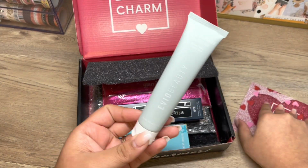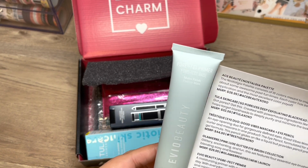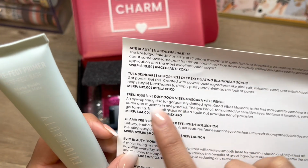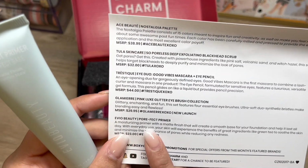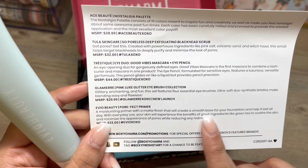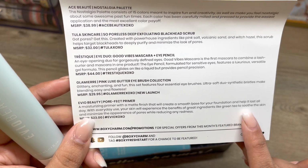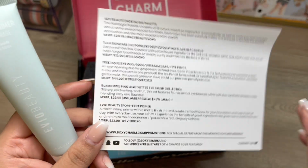This is the EVO Beauty Perfect Primer. And it's this one right here. It's the Poreless Deep Exfoliating. No, that's not it. It's this one. It's the Moisturizing Primer with a matte finish that will create a smooth base for your foundation and help it last all day. With everyday use, your skin will experience the benefits of great ingredients like green tea, to soothe the skin and minimize the appearance of pores while reducing any redness.